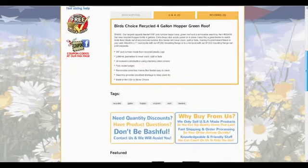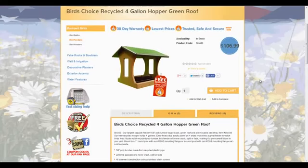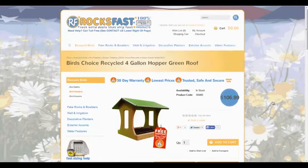These have a lifetime guarantee to never crack, split, or fade. And they're made out of recycled plastic jugs, which is really slick because they're totally green. And a lot of people specifically request these recycled hopper feeders for that reason. And this is another option. We do have these available as well.